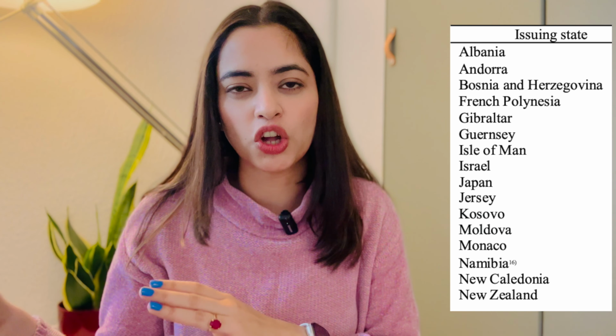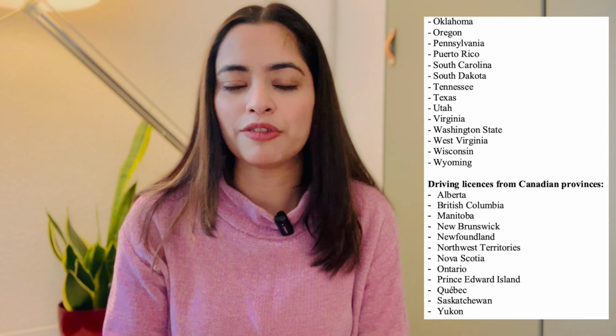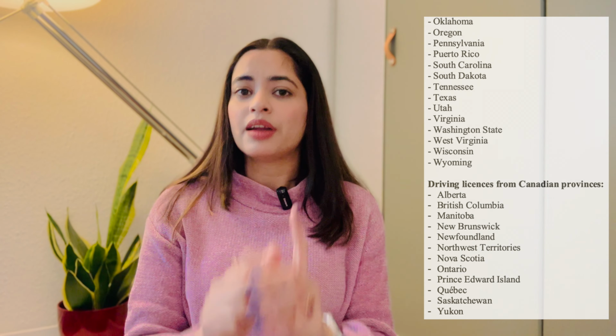There is one exception to this rule. There are some countries, and if you are coming from those countries, you don't have to give theory or practical exam, but it may vary depending upon which country you are coming from. There are a total of 22 countries which have some agreement with the German government. So if you're coming from those countries, then you don't have to worry as well. So now we know who is eligible and who needs to go through the theory as well as practical exam.